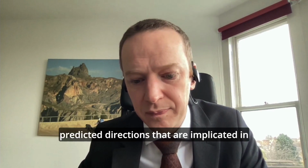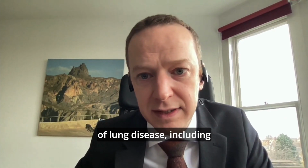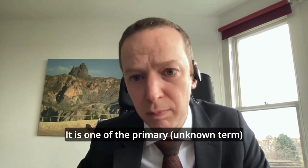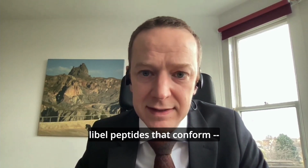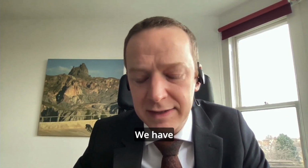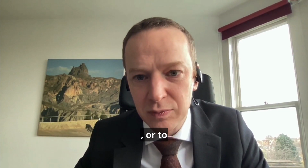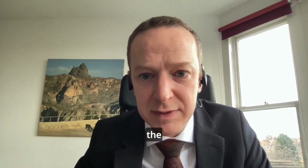MUC1 is a mucin, one of the primary mucin genes that creates the long glycopeptides that combine with water to form mucus. There are existing agents that target that, and we have a very convincing Mendelian randomization signal, which is a statistical tool to test evidence for causality, and that suggests that reducing MUC1 expression is likely to improve outcome. There's much left to dig into, but we can leave the rest for questions if anyone's particularly interested in any specific findings.